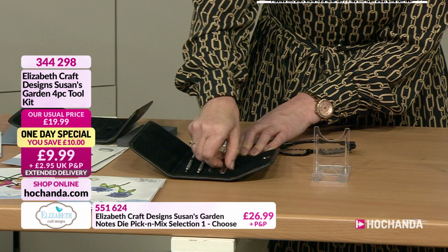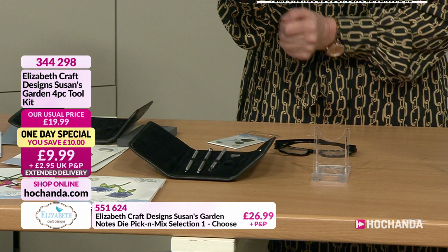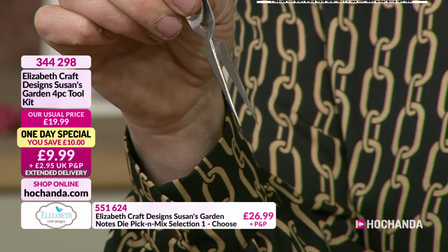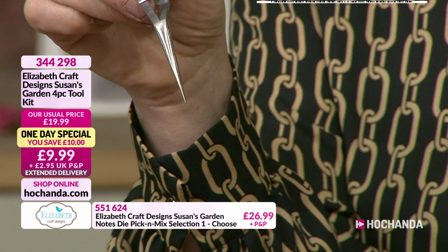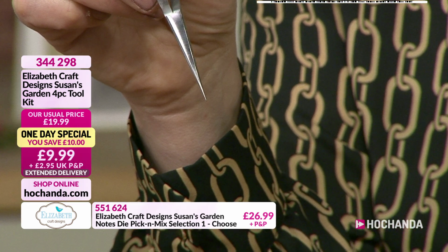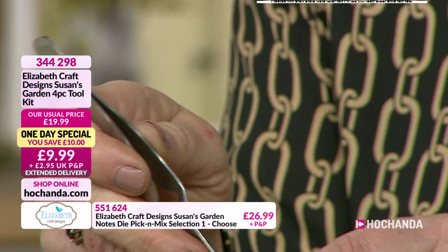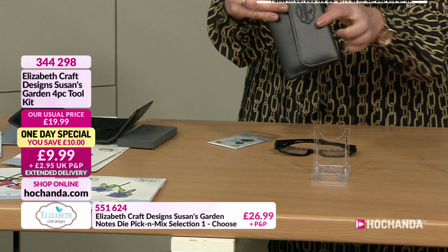And then, of course, you've got your tweezers. In fact, they're not tweezers. These are the ones that are reverse tweezers. So there you can see, look how fine. Just look how fine these are. I just let those close and turn that around. That very, very fine point there. And you've got the little protective cap. All these arrive in a case, all beautifully contained within that little case.